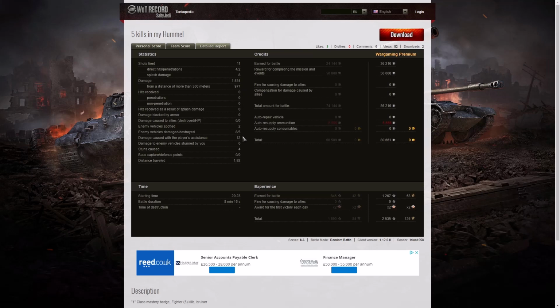our 15 centimeter. 2 enemy vehicles were spotted, 8 enemy vehicles were damaged, 5 were killed, and 12 hit points of damage assistance. And he got 4 stuns in the game, but he didn't get any stun assists whatsoever.